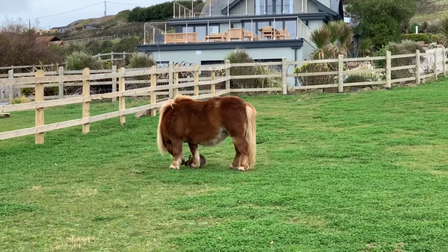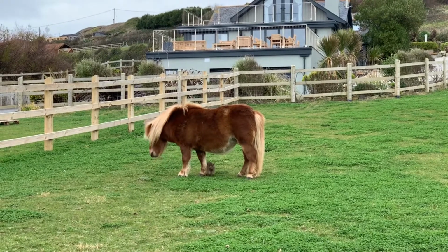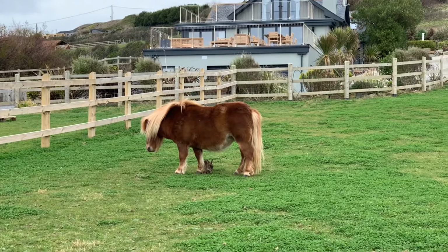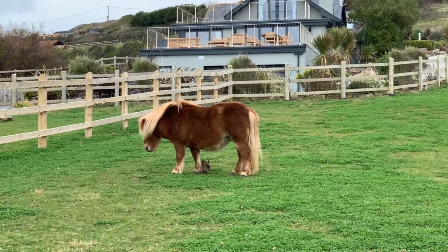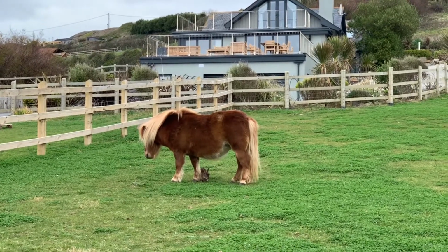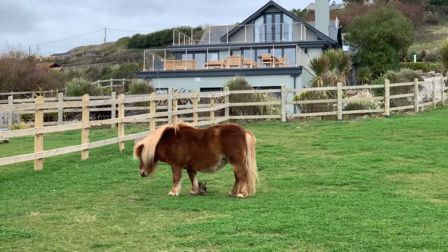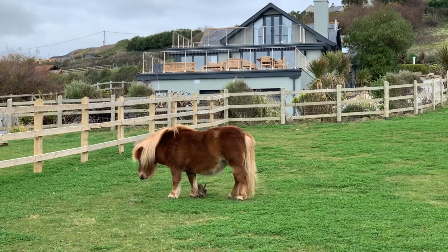Oh, look. That's a first for me as well. That is so cute. But that pony apparently bites and kicks. Well, he just kissed the bunny. Bunny, he's like humans. Oh, that's so sweet.